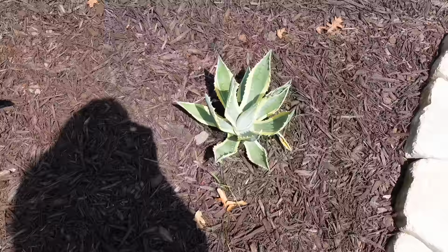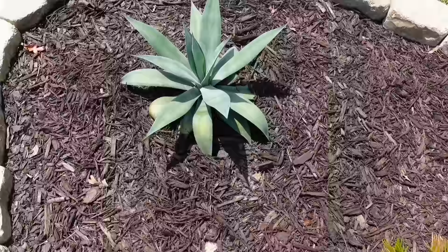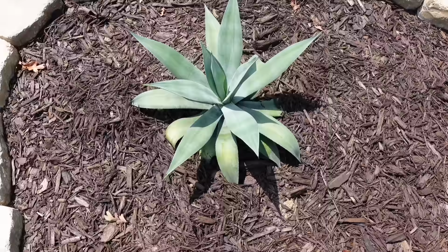Here's another agave that's out here. This one is the bright yellow. It's very pretty. This is one of my favorites, I think. I just love that color and that variegation. Here is the other one. This one is a beautiful color too. It's doing well so far. I feel like it's taken to the soil. Probably need to water these guys though, but it's very beautiful.